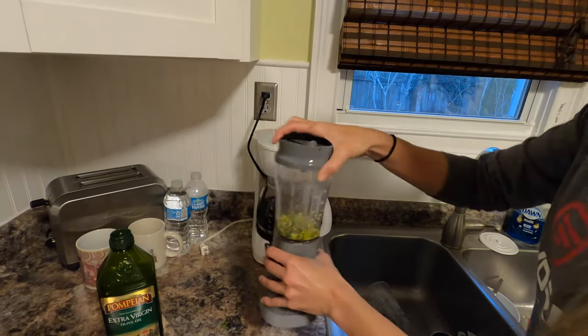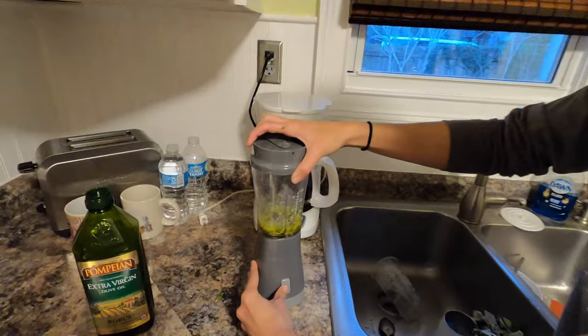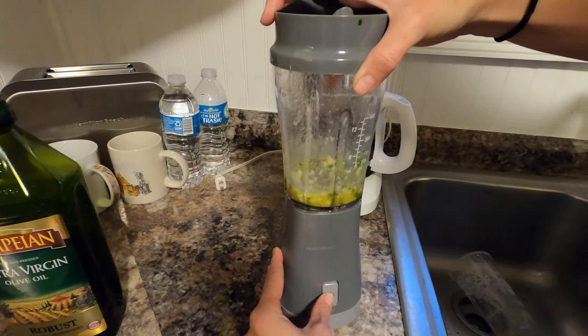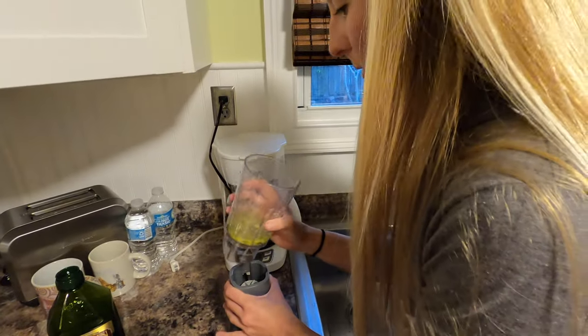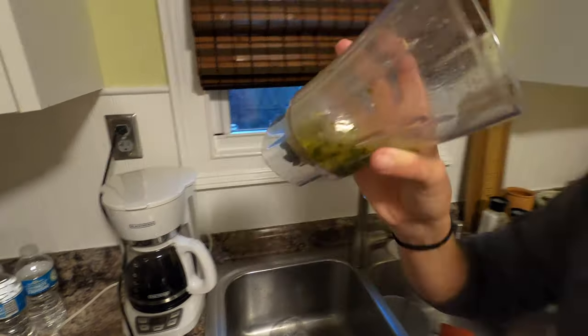All right. I'm just going to shake that up like that. All right. I'm liking the way this looks. I almost should have put more in there. Yeah, it smells really good.